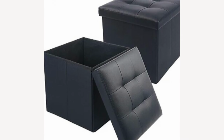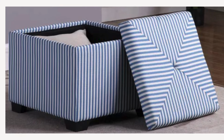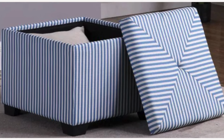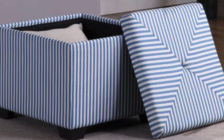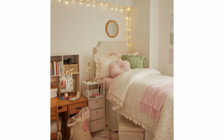You can definitely get yourself some that match your decor aesthetic, and you can purchase these and make sure that you utilize them in a way that is very functional for your room. I think this is a really good way to gain some extra storage in your room. Like you see here, you can store it underneath your bed, or you can put it on the side.